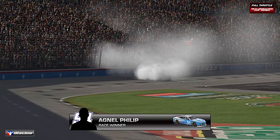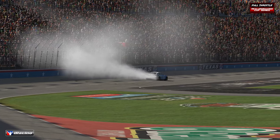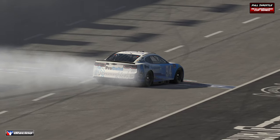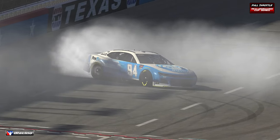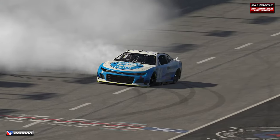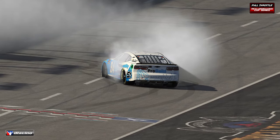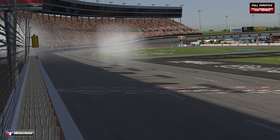It seems like it is on cruise control now, and sure, there are a long ways to go, a long regular season, plenty of playoff resets. It's far from already written, but Agnew Philip doing his best to maybe intimidate the competition into submission. He continues to do Agnew Philip things.